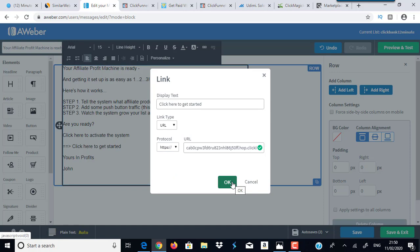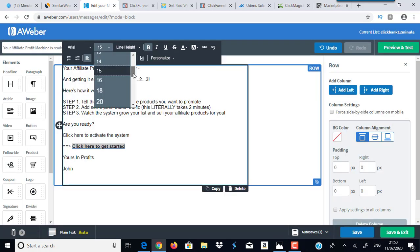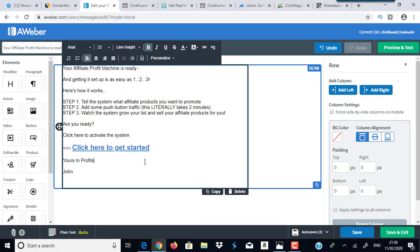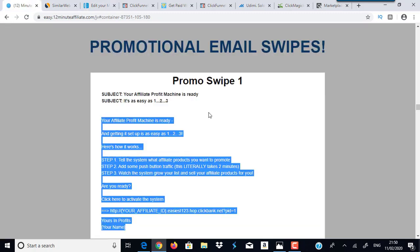And then click on OK, all right? Bold it, make it a bit bigger so people could notice the link. And there you go, all right? There you go. This is your first email you just wrote. So if you don't know what to write, you could get all your emails from here.